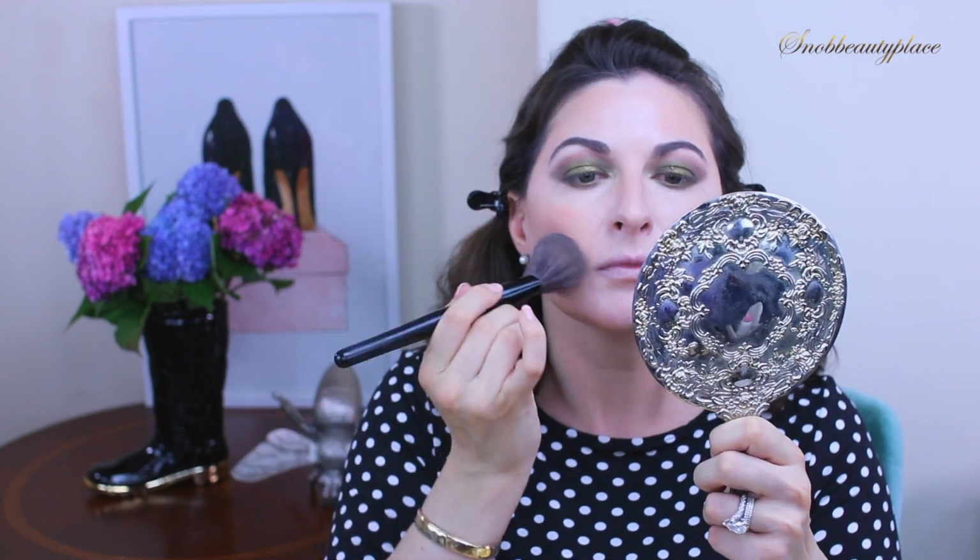Next thing I'm going to do, I'm going to apply a little bit of a Guerlain highlighter slash powder, bronzer, you name it. It is all in one. So I'm just going to get a little bit and apply. Yeah, so far so good. No changes there. Using a dry powdery brush on my face also did not ruin my makeup.